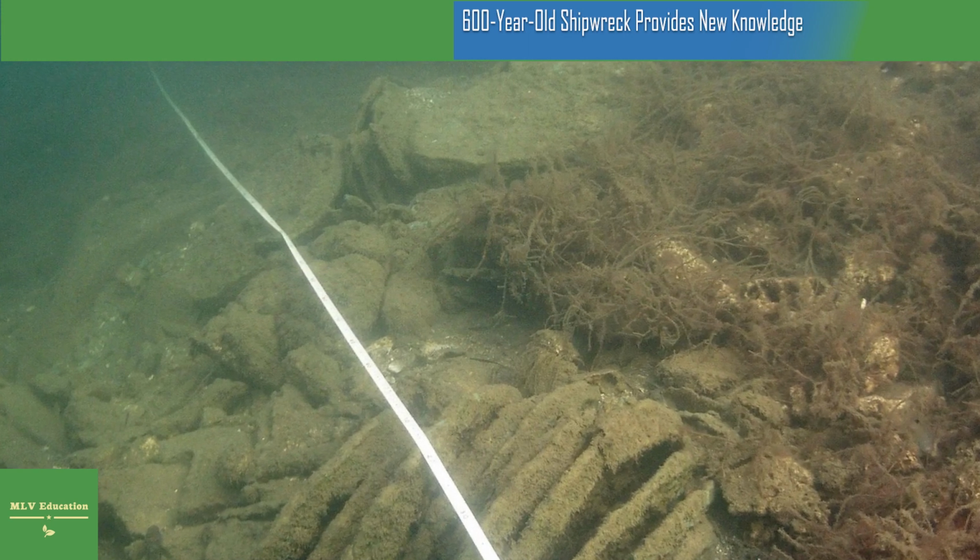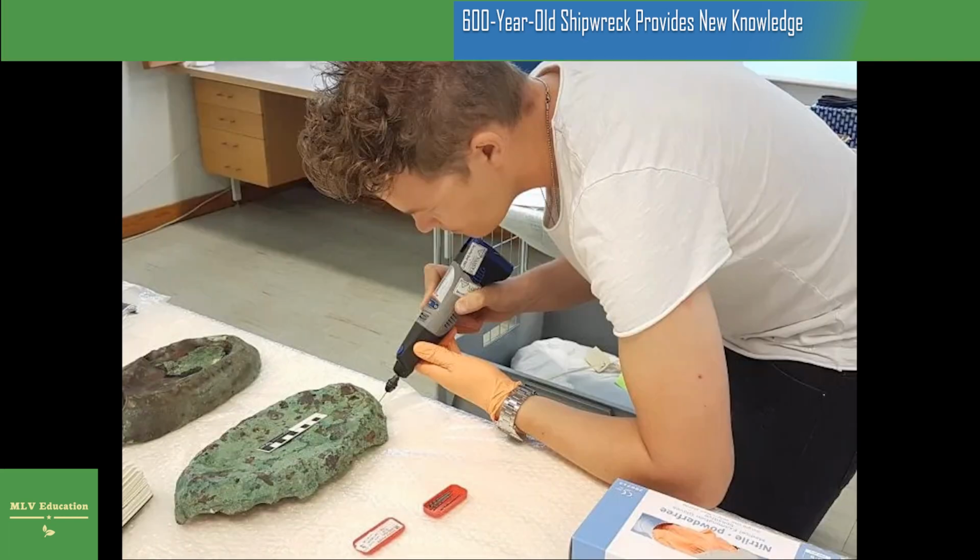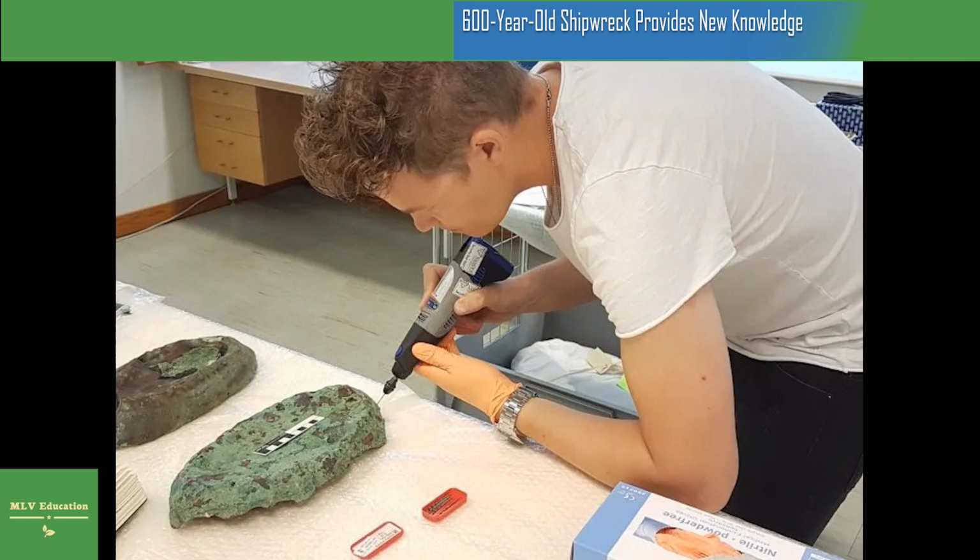For example, the analyses also show that the bricks, timber, and probably also the tar originated in Poland, while the quicklime is apparently from Gotland. According to medieval sources, copper was transported from the Slovakian mining districts in the Carpathian Mountains via river systems down to the coastal town of Gdańsk in Poland.